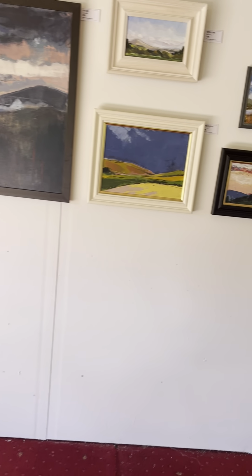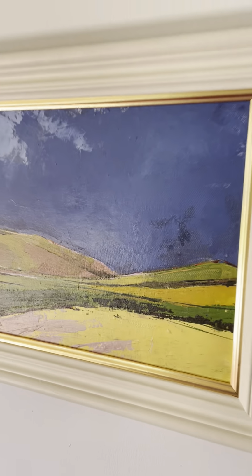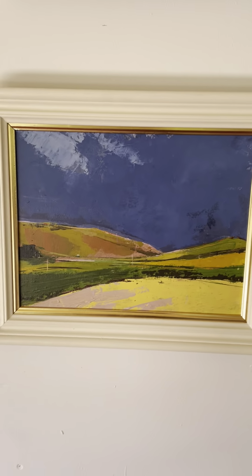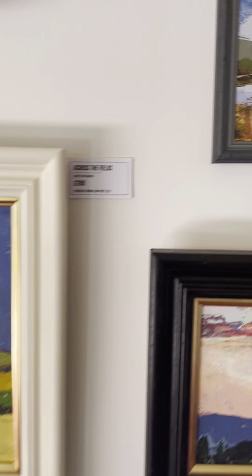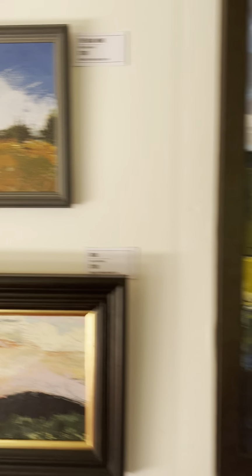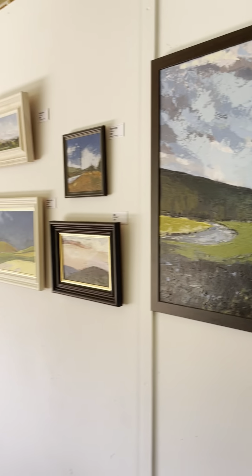There we go. I'll show you my most recent painting is this one. It's called Across the Fields. It's just quite nice to see them, you know, in the video rather than just a still photograph. Oh, and also this little one, which people seem to like. And this is another one that I finished recently. There we go.